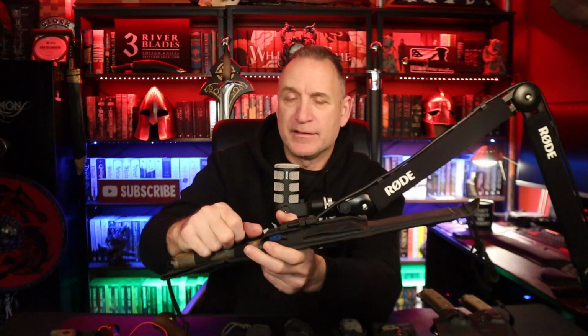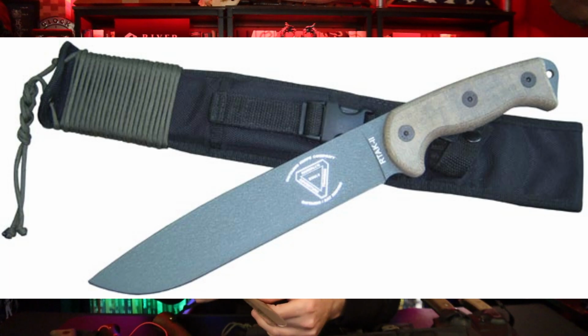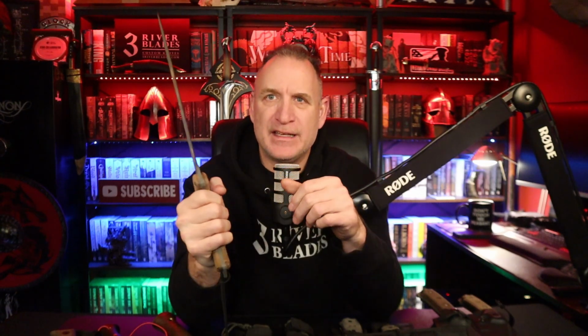This one I found out I liked a little bit better, believe it or not. This is the Randall's RTAC 2. I'm not sure if they make the RTAC 2 anymore, but I found this a little bit more comfortable, mostly because the handle is bigger. It is wider, more robust.